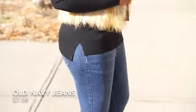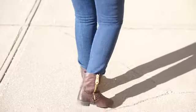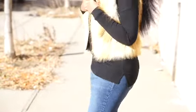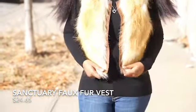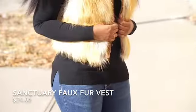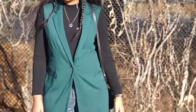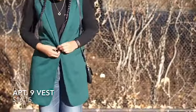The next item are some mid-rise jeans from Old Navy. These are curvy profile jeans. I wore this outfit with a black sweater and this vest by Sanctuary. This is a faux fur vest. I absolutely love it. Next item I got was this vest by Apartment 9. It goes midway to like my thigh.